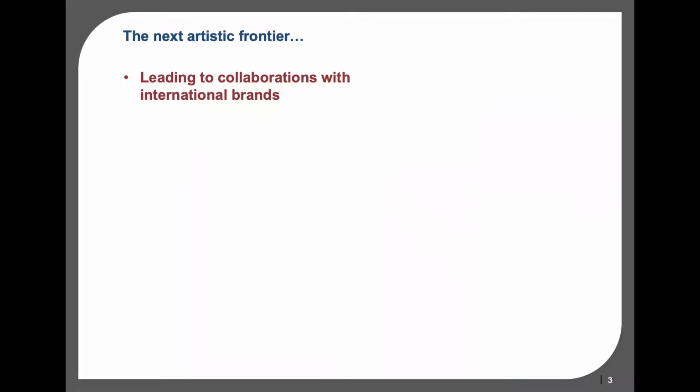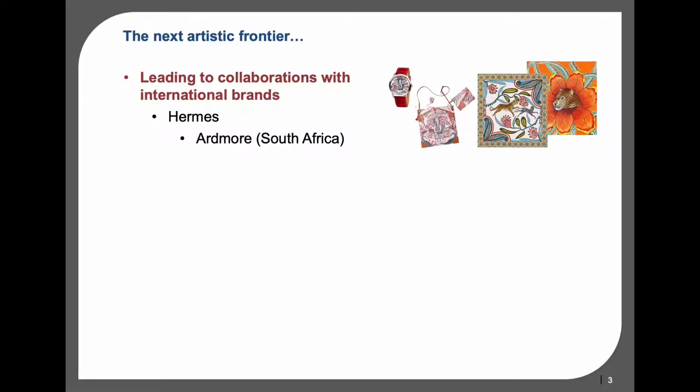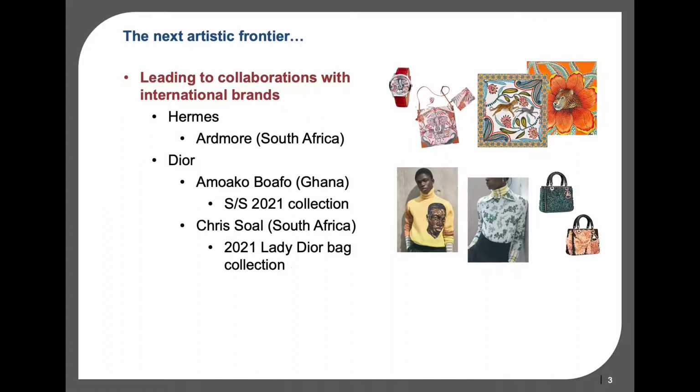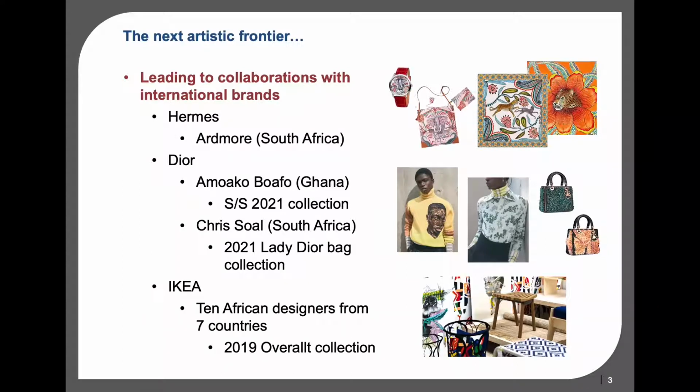The growing prominence of contemporary African art and design has spurred an increasing number of high-profile collaborations with international brands, including Hermès, which has done multiple collaborations with South African design studio Ardmore, and Dior, which collaborated with Ghanaian artist Amoako Boafo for the men's Spring-Summer 2021 collection, and South African artist Esther Mahlangu for the 2021 Lady Dior bag collection. It's not just luxury brands. IKEA worked with 10 African designers from 7 countries to create their limited edition 2019 Överallt collection.